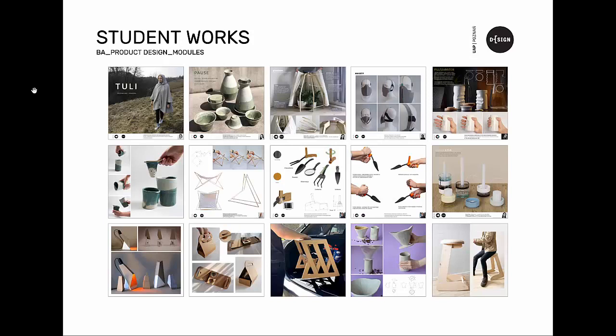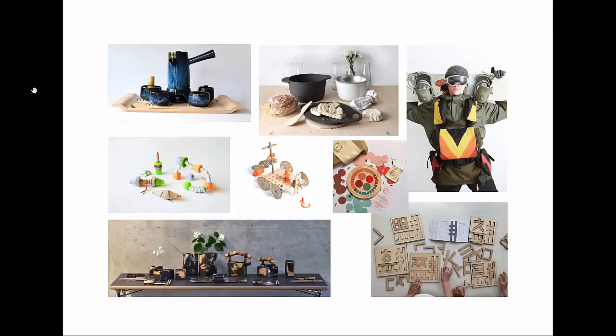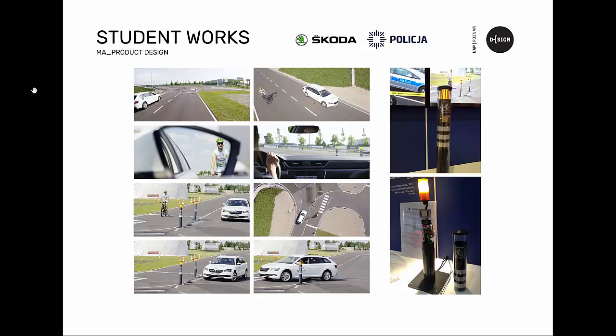You can see here some examples of student works, mostly about the first year of bachelor. Ceramics, wood, paper, some examples of students' diplomas from bachelor level. And we've got some cooperation with different companies. Here's an example with Skoda and Police. It was also a diploma in my studio.